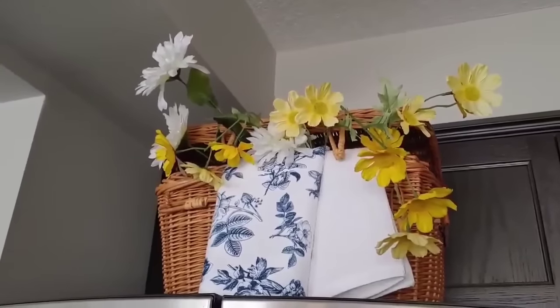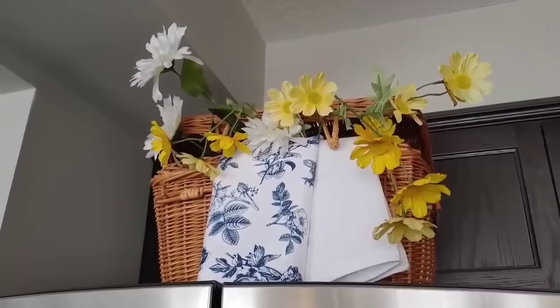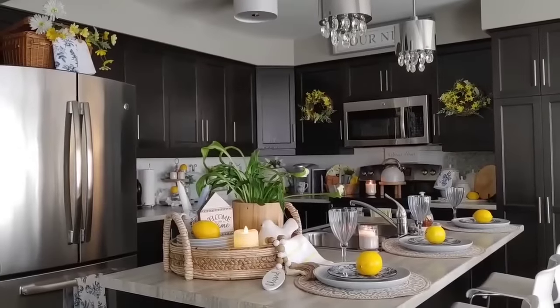And then above our stove, I added this wicker basket that I thrifted and just put some little tea towels from Dollar Tree as well as some summer florals.